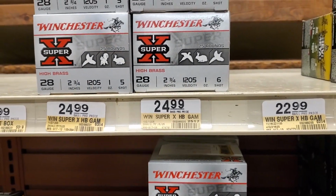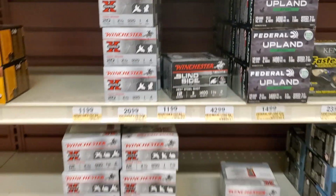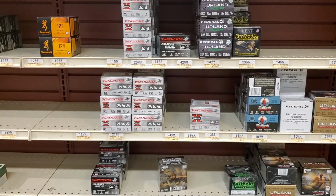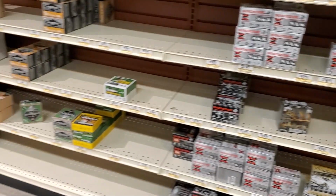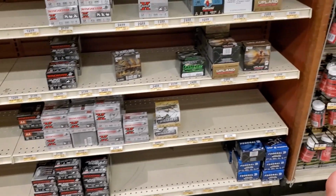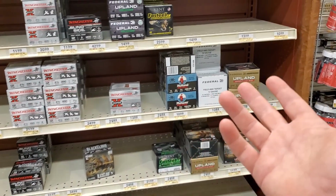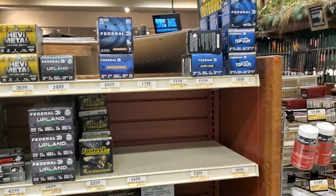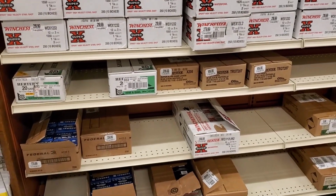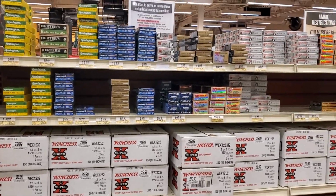Some more 28 gauge, but other than that, 12 gauge, 7.5 shot, 8 shot, 2 shot, 4 shot, 3 shot, 5 shot, BB shot. I don't see 6 shot, but more 28 gauge up there, and then they got some more of those bulk packs. Definitely got a shipment in recent days, but that's it.